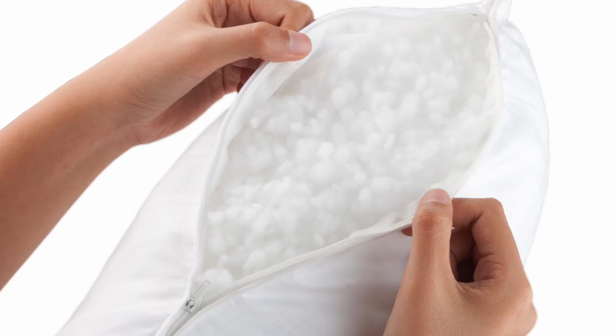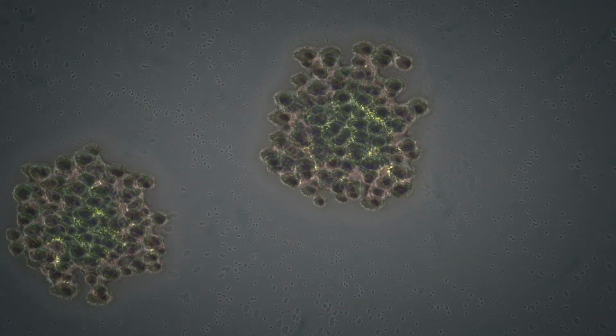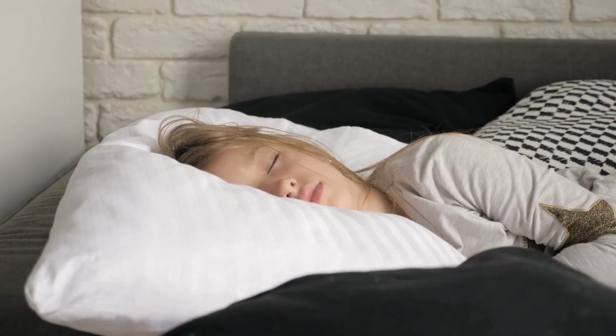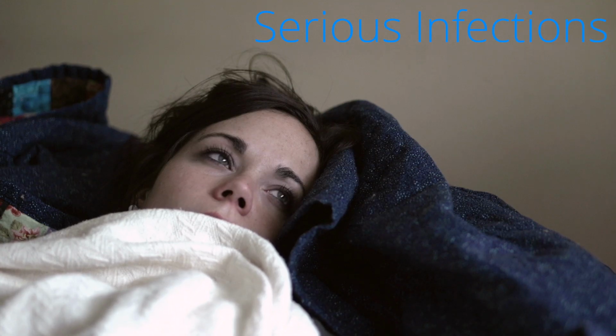The problem with traditional pillows is that they use porous materials. In as little as 7 days, millions of colony-forming units of bacteria can grow inside this permeable space where mold and other pathogens can thrive. Contact with these pathogens has been linked to acne, allergies, asthma, cold and flu, and other serious infections.